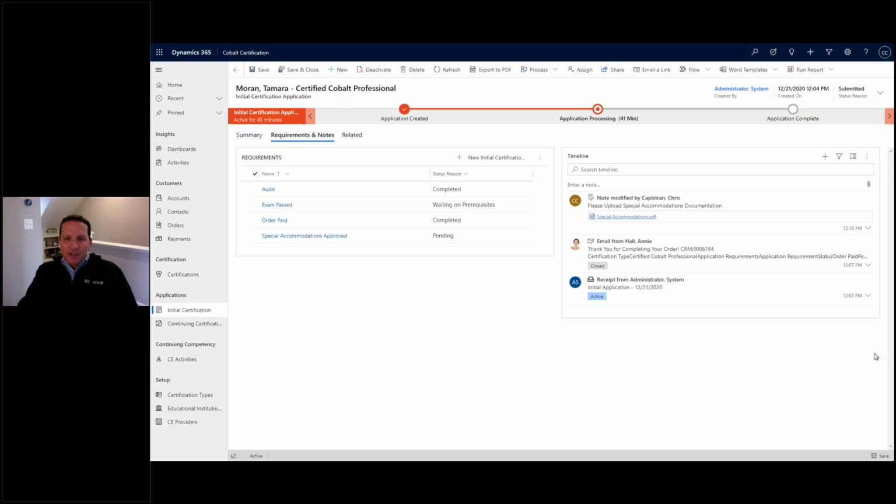Cobalt's solution allows you to configure your certification process so there's an order to how candidates progress through the application and exam process. In this case, we've configured the certification type so the applicant's eligibility is sent to the testing vendor when the exam passed requirement is pending. We want to send special accommodations when we send the eligibility to the testing vendor, so special accommodations need to be approved by the staff member before the testing vendor receives the applicant's eligibility.